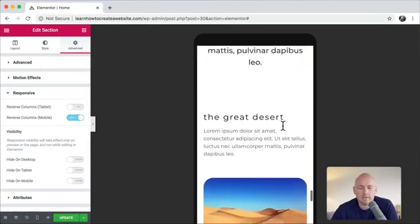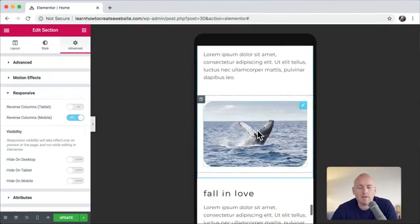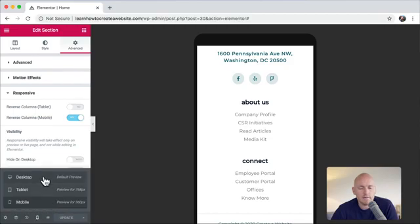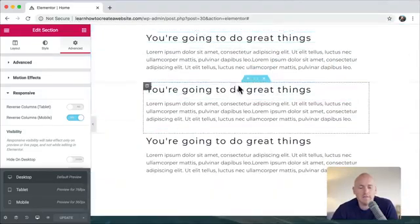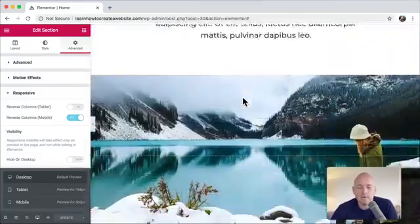So now everything is looking consistent. Text on top, image on bottom, text on top, image on bottom, and everything else looks fine. Once we update that, we can actually go back to our desktop view, and we can see that nothing was affected on the desktop. So this is still aligned to the left, and everything else remained the same for the desktop.